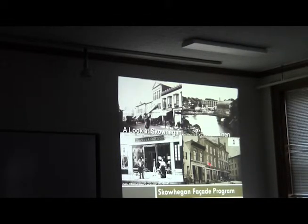As we look at these wonderful images of Skowhegan of years gone by, a lot of these buildings are still present. Here we are in 1918, Armistice Day, on Water Street in downtown Skowhegan. You see these same buildings, the gray block, the Merrill block, are still there. The essence of the downtown is still intact in this beautiful street called Water Street.